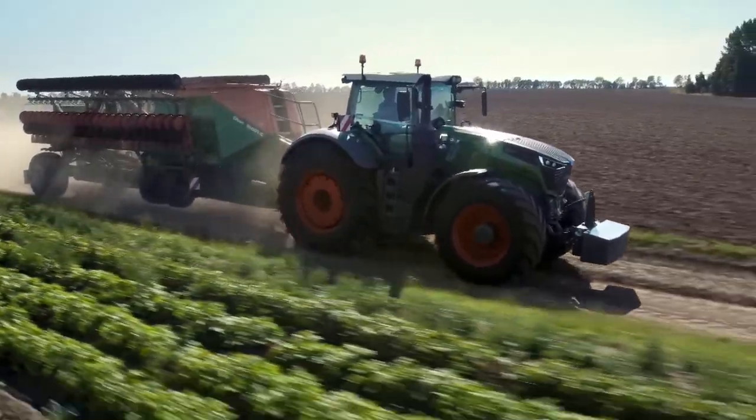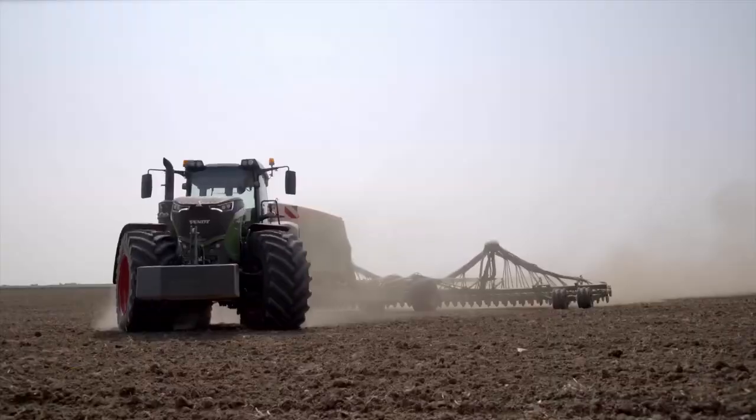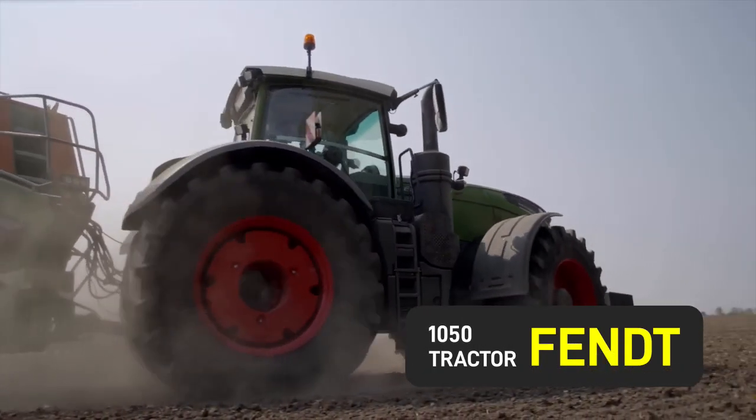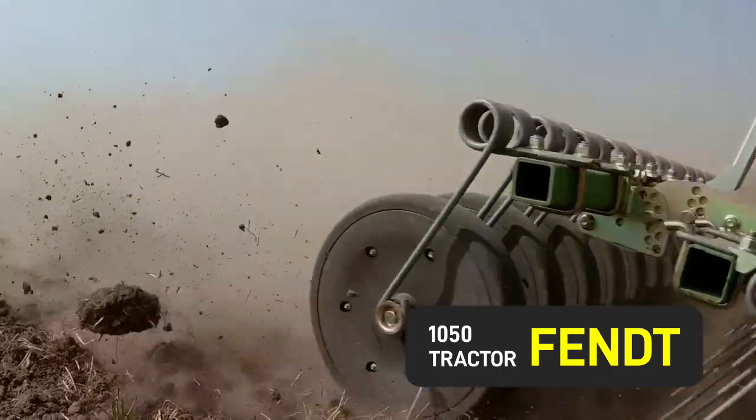agricultural practices. Overall, the Fendt 1050 is a critical component of modern agriculture and is vital in ensuring food security and sustainability for future generations.